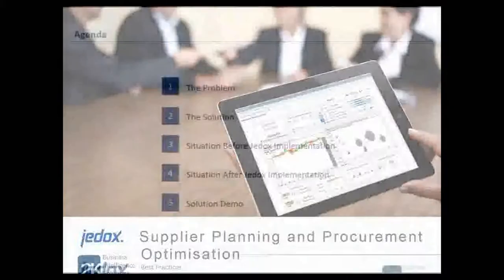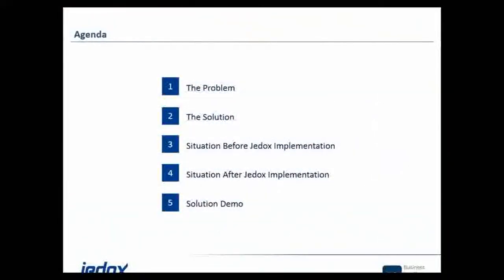I'll talk to you initially about the problem as we perceive it for the procurement function, some of the problems that the procurement function is facing. We're going to propose a possible solution. We're then going to talk just briefly about this specific customer situation.